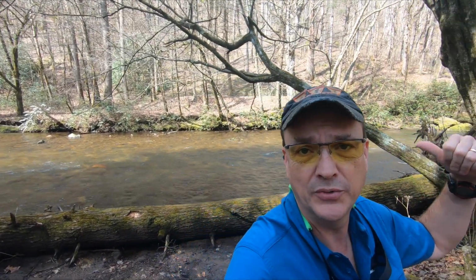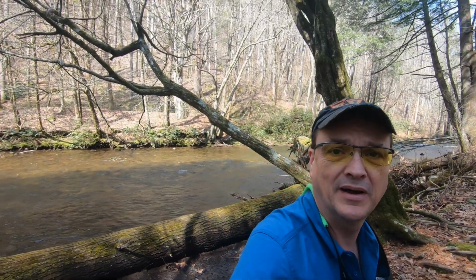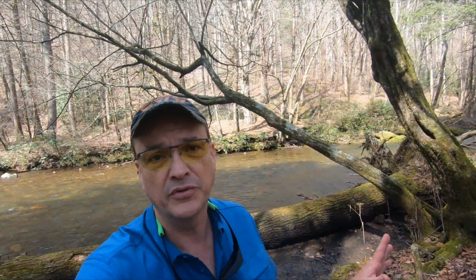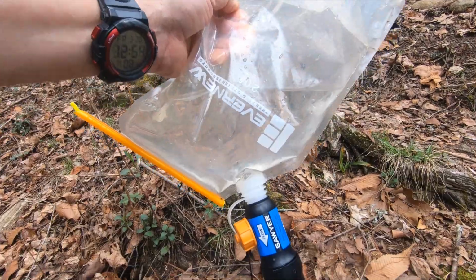Alright, I made it to Tate Branch, and this is part of the Chattahoochee National Forest. Spot's run by the Department of Agriculture and Forestry Department. This is my site. This is my backyard. Incredible views. I've got the river right behind me. Get to listen to it all night long, which will be fun. And some of the river views here, especially after good rains, which is where I am right now, are spectacular.